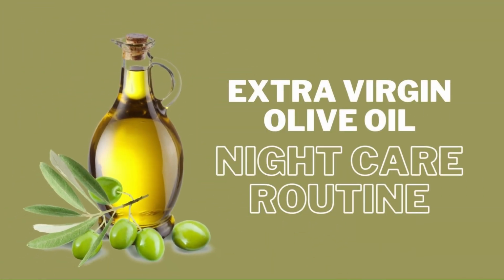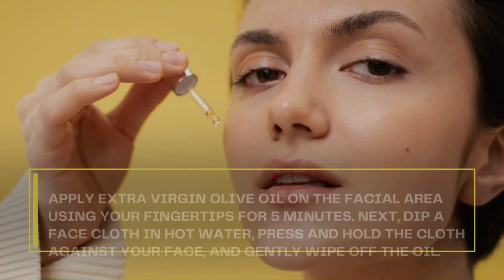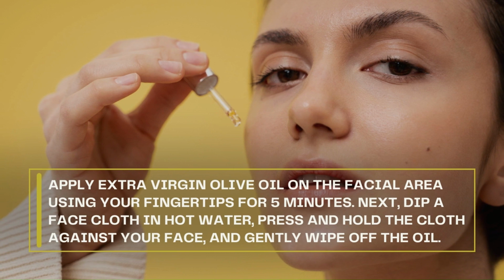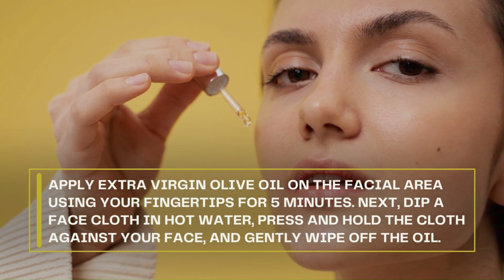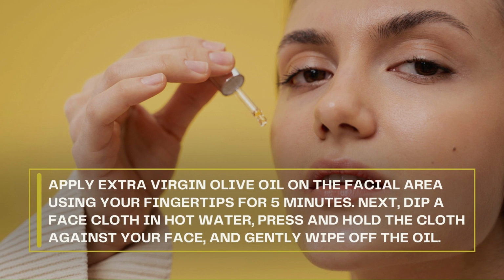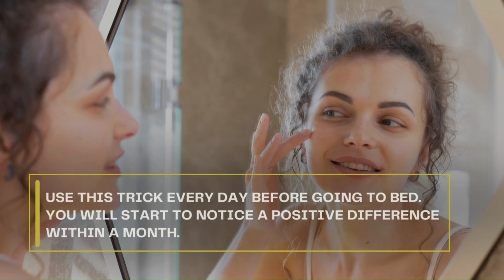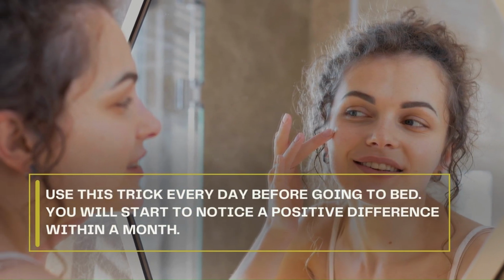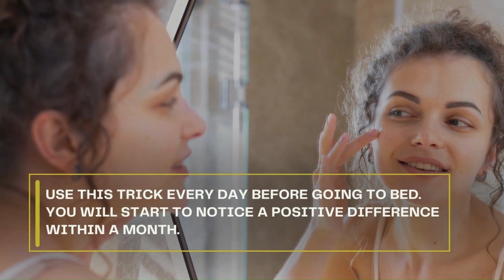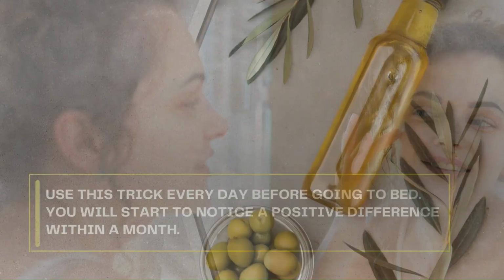Extra virgin olive oil night care routine. Apply extra virgin olive oil on the facial area using your fingertips for 5 minutes. Next, dip a face cloth in hot water, press and hold the cloth against your face, and gently wipe off the oil. Use this trick every day before going to bed. You will start to notice a positive difference within a month.